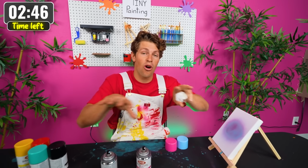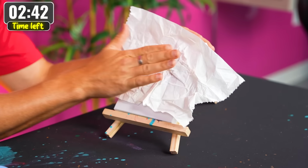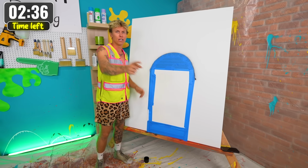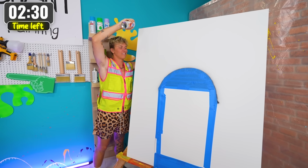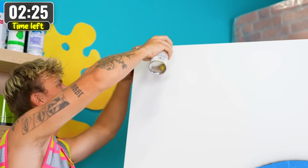Then I'm gonna grab some paper. You're probably so confused as to what I'm doing. It'll look so cool, trust me. Gonna put it on top like this. And then, that's sick. I taped out the person holding the umbrella. Now time for the final step. It's time to make it rain spray paint. Yeah! Hopefully this works. I'm scared. Ready? 3, 2, 1.